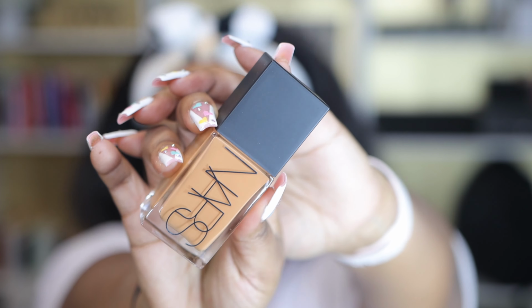This is what it looks like outside of the packaging. Y'all, I normally am a Cadiz type of girl, but with that NARS Soft Matte, I got Cadiz, and I was like three shades too light. So I said, I'm gonna go ahead and go up a shade, and I got the shade Caracas? C-A-R-A-C-A-S, y'all, I can't even read today.